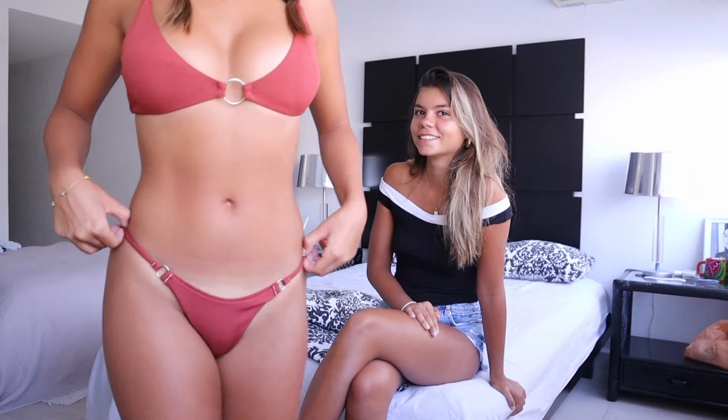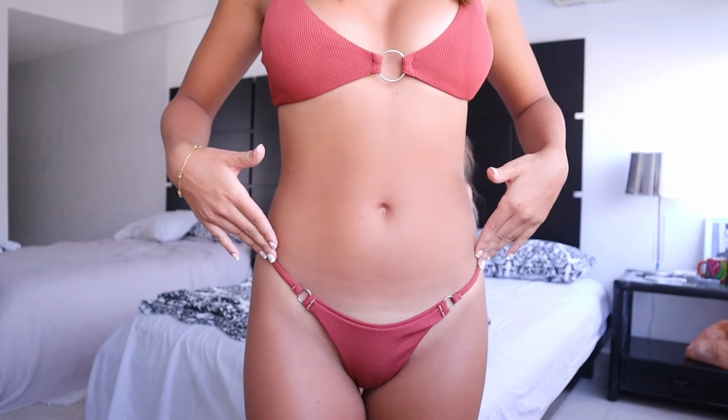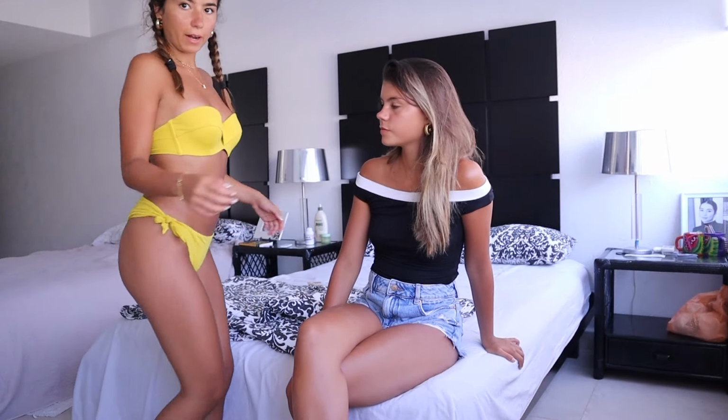Okay, I really love this one too, guys. I love the bottom style, how it's thin here, and also the top style, I like the triangle like that. It's really pretty. Okay, so next up is this yellow one. Another strapless. Really cute, actually. I like the bright color.